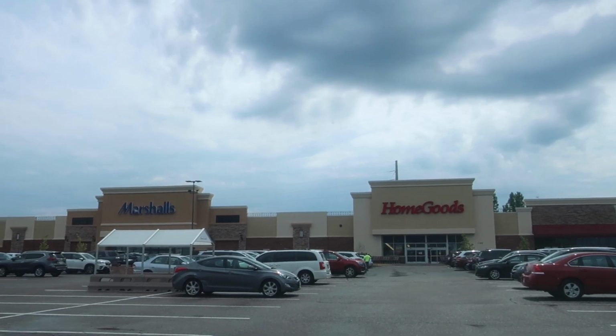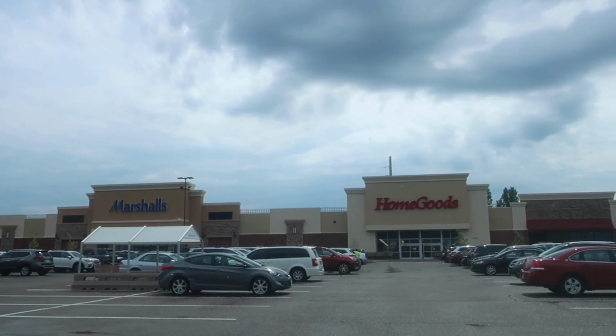I'm gonna run over to Home Goods real quick. I'm doing really good on time right now because that did not take too long, and I'll see if I can find some baskets for the bottom of the linen closet to create some extra sheet storage space, and then it'll be about time to go get the girls. This is convenient with the Marshalls and Home Goods right next to each other. I'm gonna run into Home Goods.